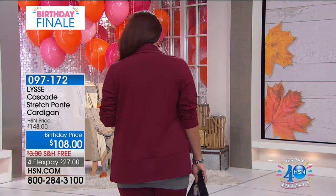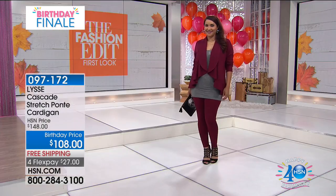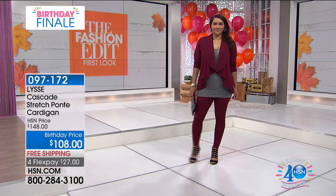And guess what? I have the final 800, everybody. Extra small through 3X. Ask about the essential tank. That's what Annette is wearing underneath in the gray. We have six colors in that tank, by the way. But this is that cascade stretch ponte cardigan. Nice, beefy fabric. We've taken $40 off. This is just a great investment piece, right?